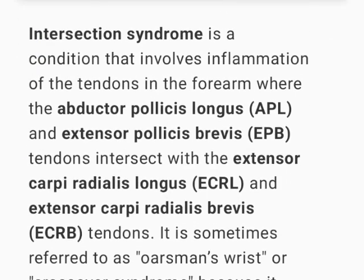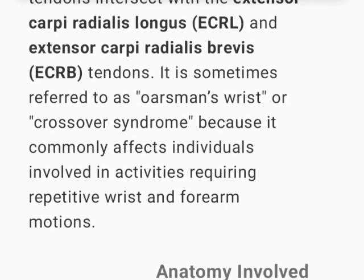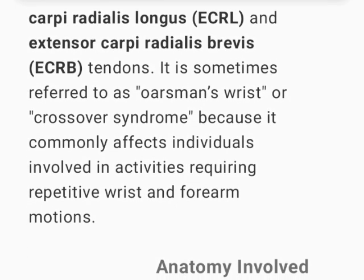Intersection syndrome. Intersection syndrome is a condition that involves inflammation of the tendons in the forearm where the abductor pollicis longus (APL) and extensor pollicis brevis (EPB) tendons intersect with the extensor carpi radialis longus (ECRL) and extensor carpi radialis brevis (ECRB) tendons. It is sometimes referred to as Oarsman's wrist or crossover syndrome because it commonly affects individuals involved in activities requiring repetitive wrist and forearm motions.